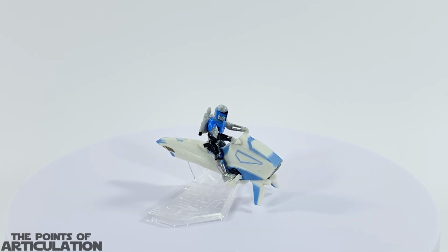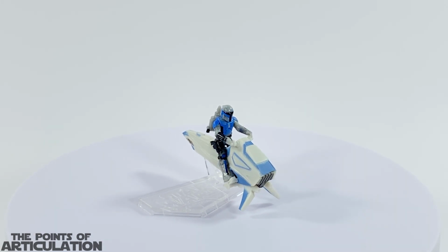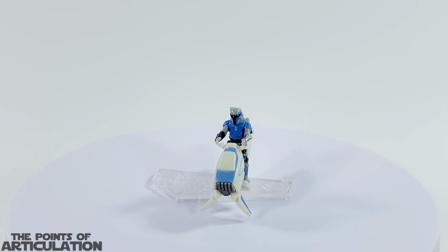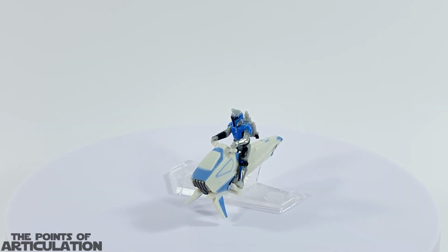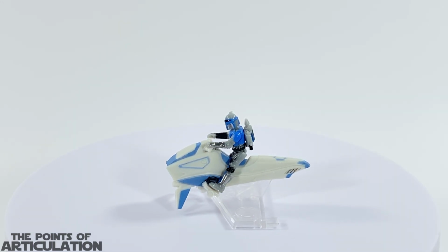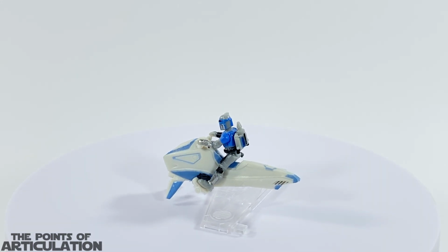All in all, I love the design of this particular piece. I love the paint job with that gray and blue working together. And the Mandalorian fits well. Sure, the paint may be a little off on the helmet, but the rest of the figure looks fantastic.